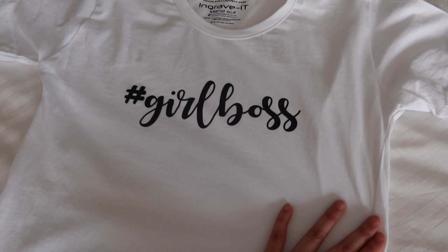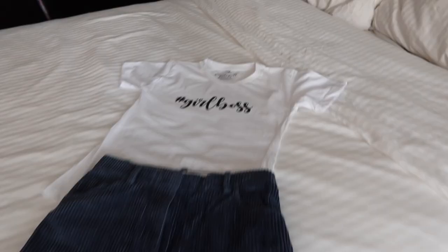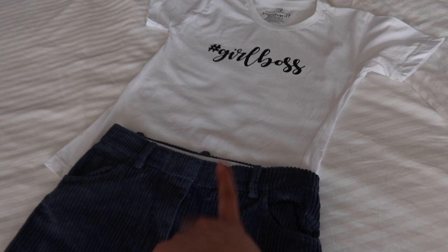I got this made actually. I put girl boss there because I'm claiming it. I'm gonna have my own little company soon. And yes. I'm gonna be a girl boss in Jesus' name. All right, let's wear this and I'll show you guys how I'm gonna style this, okay?